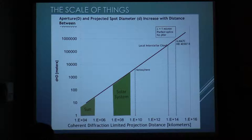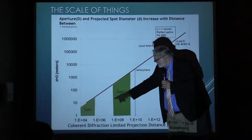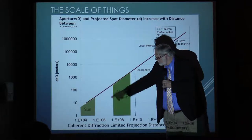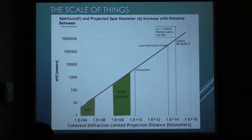So what's another way to look at this? Well, if you have a 100-meter transmitter producing a 100-meter spot, then you're transmitting across distances that are inside the radius of Mercury. This is the distance from the sun on this plot down here. You're right here at this distance. That's about how far you're going. If you're 1,000 meters, then you're transmitting out here in the middle of the solar system.